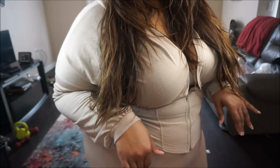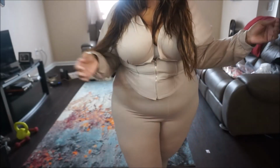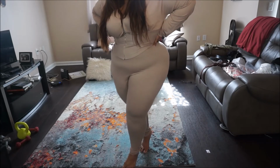I really like this outfit. It's so cute, and it's just so comfortable. I would honestly go to sleep in this. I don't know if that's a good thing or a bad thing to say, but I would definitely go to sleep in this. Here is a full body view of this outfit.